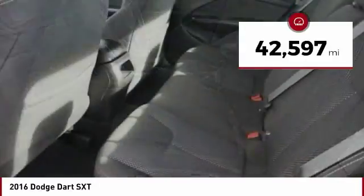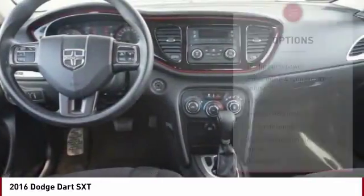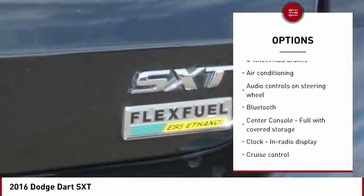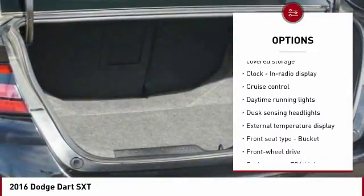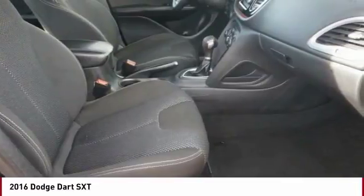This vehicle has less than 45,000 miles. Here are some of this vehicle's great options: traction control, passenger airbag, Bluetooth, air conditioning, front wheel drive, cruise control, tilt and telescopic steering wheel, trip computer, remote power door locks, power windows.